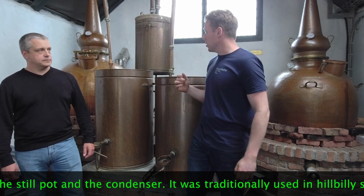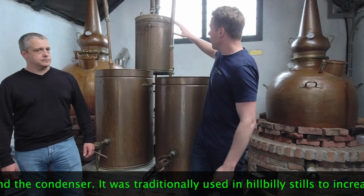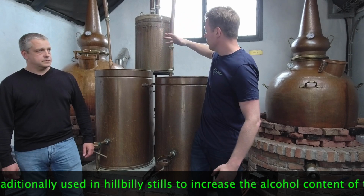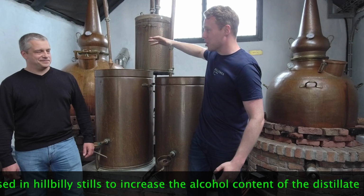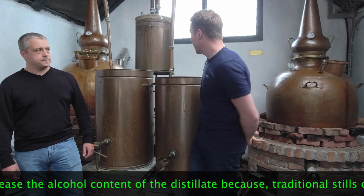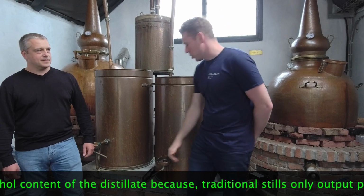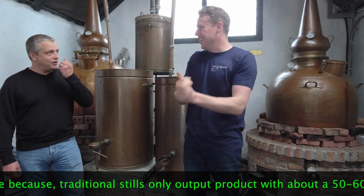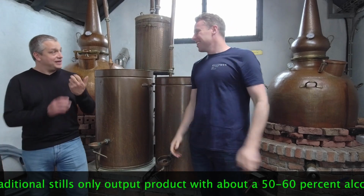So we're running our gin up through this still at the moment, and that vapour is coming down through and being infused with the gin botanicals. Those are native botanicals we harvest around the local area here. Whenever the spirit then comes out, you get all of those lovely fresh botanical notes. And it's wonderfully oily too. There's real oil to it.